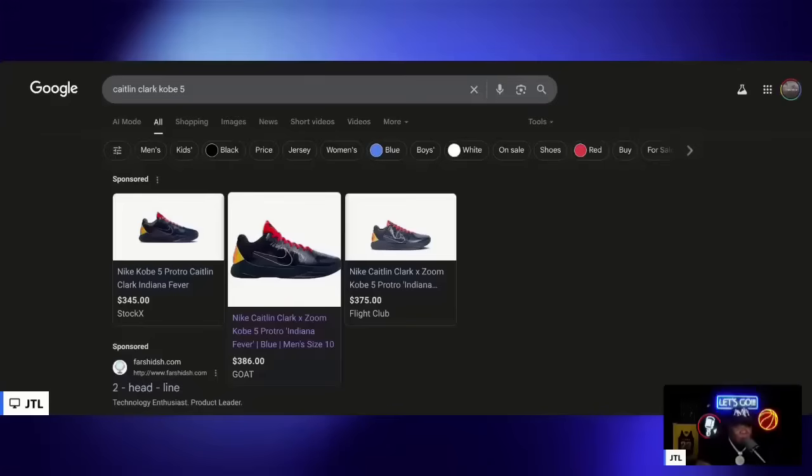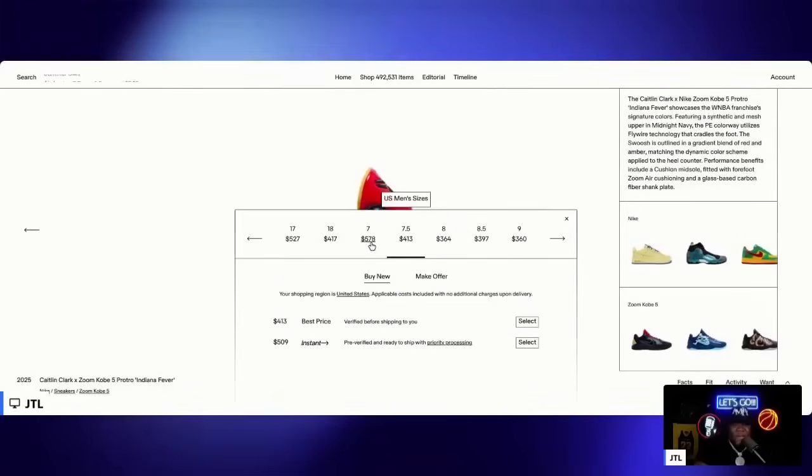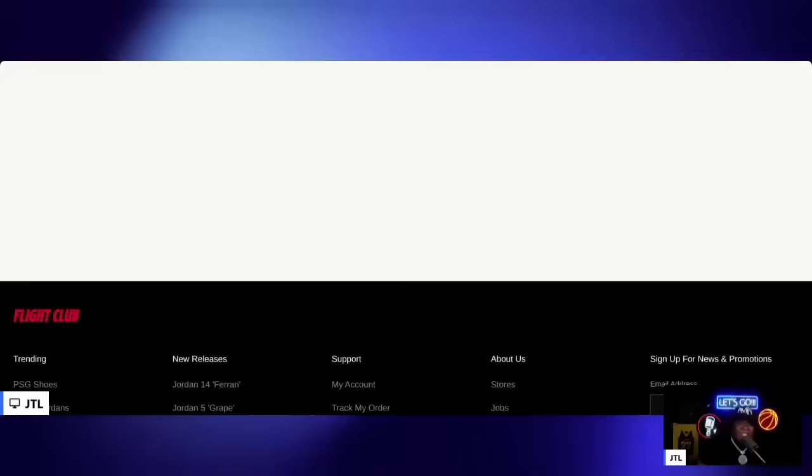These are one-in-ones, bruh. You got to have them in your collection because they're going to have value. Hold up. I didn't show y'all the page. So, look, as y'all can see here, it just went up to $500. Look, $500. It just jumped up to $500 right there, bro. Caitlin Clark Kobe shoes on StockX. On GOAT. So this is GOAT. Now let's head on over to Flight Club. Flight Club here. So Flight Club is a big-time sneaker platform.